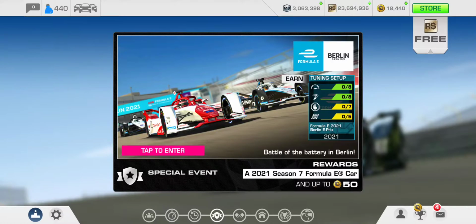So, price, it's more or less the same as the last E-Prix event that we had over in New York. The only difference in this case would be the tuning setup that you get from this event is going to be specific, more geared towards Berlin, which emphasizes the top speed and acceleration. And if you guys recall, for New York, we had a lot more emphasis on grip and braking for that tuning setup. So this is sort of like the opposite type of tuning setup. So nice to have one of each, right?